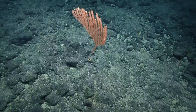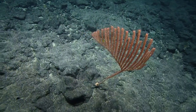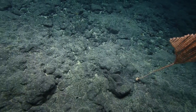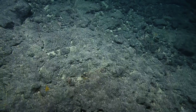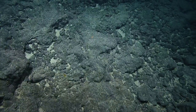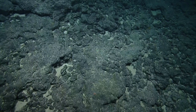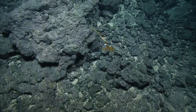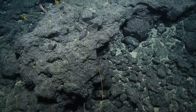Oh, wow. That's pretty. Is this a... Oh, interesting. What is this? Is this a primnoid? No. Maybe it was. Nice-looking rock. Whole ledge.